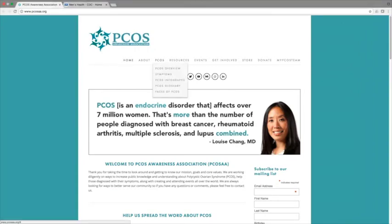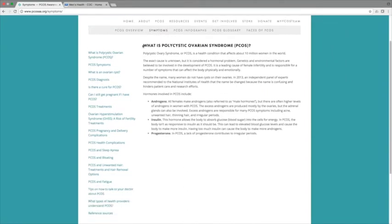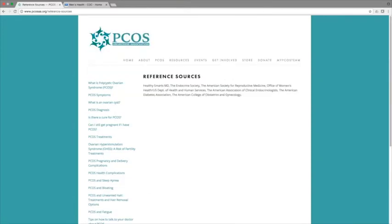I'm choosing the PCOS option in the navigation bar, and then I'm scrolling to symptoms. Now, on the left-hand side, in addition to the description about what polycystic ovarian syndrome is, you can see a bunch of hyperlinks. What strikes me right away is that if I scroll to the bottom of the page, there is a hyperlink dedicated specifically to references. And when we click on it, we can plainly see the sources that were used for the information provided on this site. Now, that's a good sign.